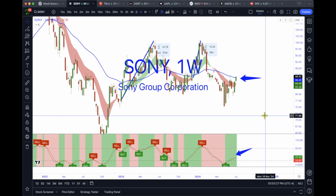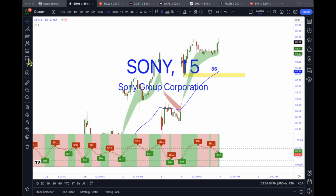Again, how are you going to answer this? Real simple, guys. Remember, we're going to go to the 15-minute time frame. All right, so let's check it out. I've got to point out the obvious, of course. We have a nice buy signal. It's a bounce. Definitely it's going up.